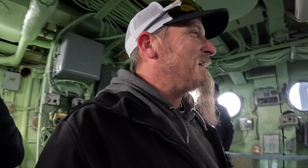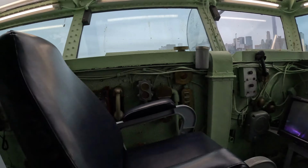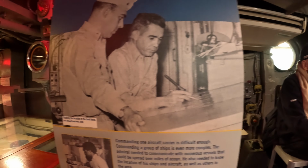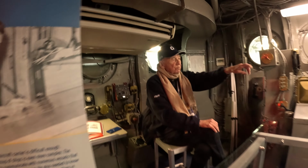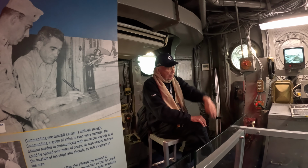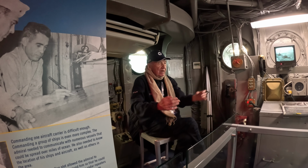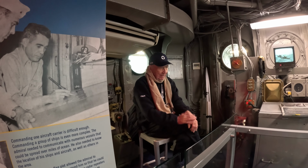Gotcha. Makes way more sense. Who sat in this chair up here? But this is all the admirals. Oh, okay. So the captain's up there. The admiral's here. The way to explain it is the captain will tell the admiral what he's having for lunch. The admiral will tell him where they're having lunch. Gotcha. Okay. Oh, I like that.